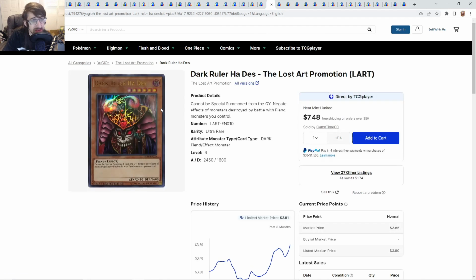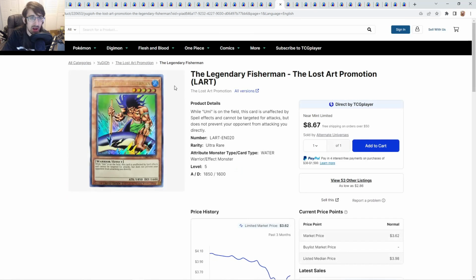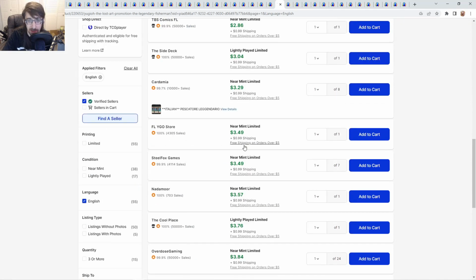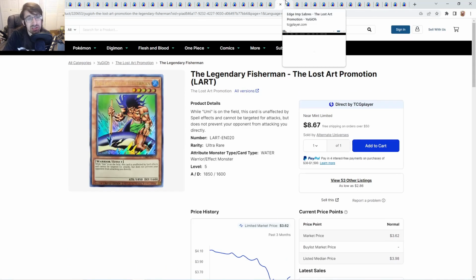Dark Ruler Hades here. He's got the horns, everything. He looks very cool. $2, whatever. Legendary Fisherman, Lost Art here. About $3 going up to 4. You know, whatever. It'll slowly go up.